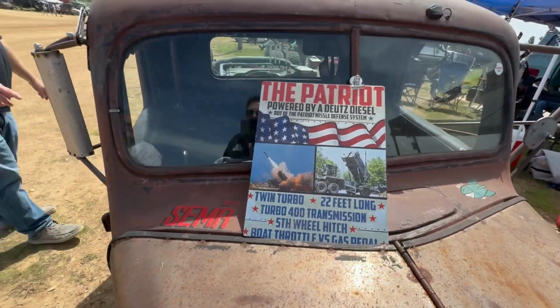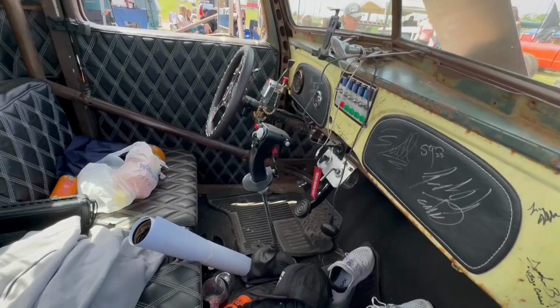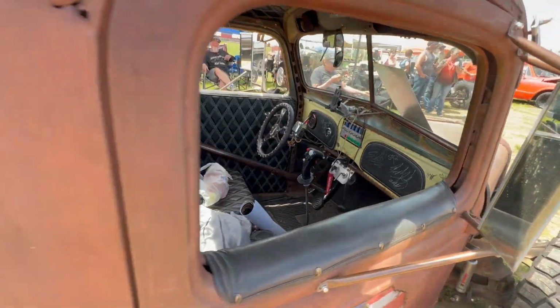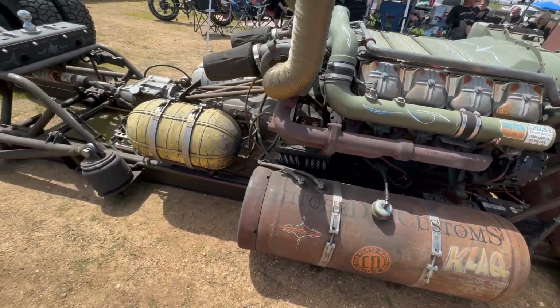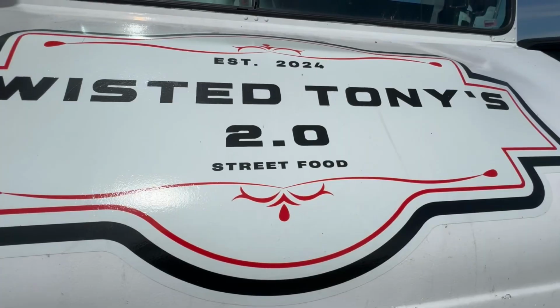Hey, Rob, check out the shifter in that thing. It's like from a semi. Oh yeah. We seen this thing up there at the Lake of the Ozarks last weekend. It's awesome. Rob, I'm about to starve out, son. We gotta find a food truck. Heck yeah.